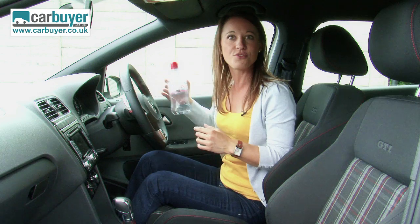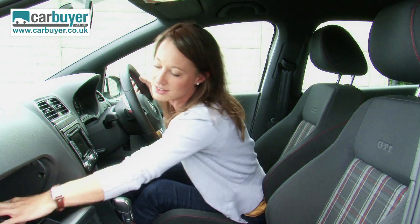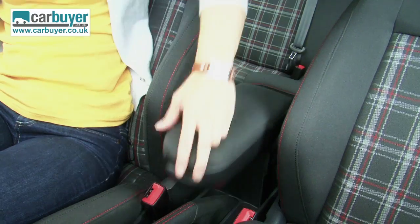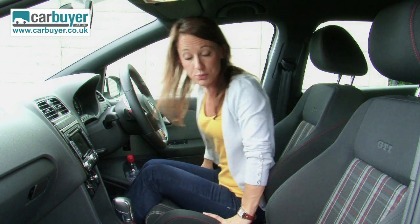So now, yes, you've guessed it, we're going to do the CarBuyer big bottle test. And it fits in the glove box. That's a pretty good size. There's also 2 cup holders here, and then in the armrest you've got some more there, and the door bins are large enough also to accommodate the big bottle.